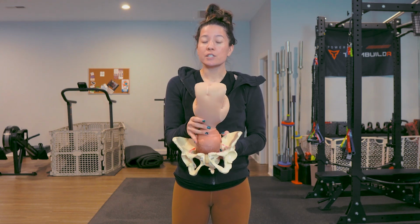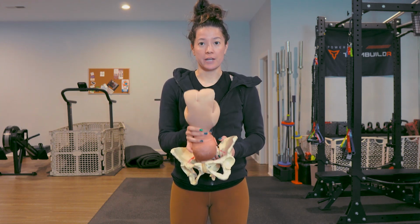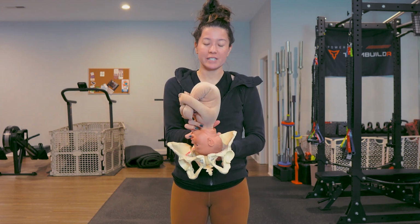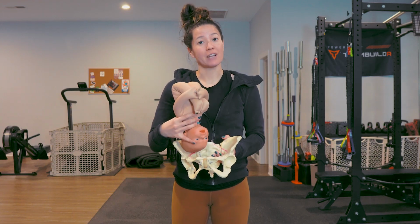And so it's important to know the acronym names of baby's positions because those are usually the ones that you're going to hear. So if baby's to the front, OA positions. If baby's to the back, OP positions. And then towards either hip is going to be an OT. And then we add either the left or the right side.